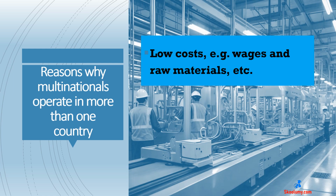Low costs. Multinationals set up operations in locations where costs are lower to maximize profit. For example, they may establish businesses in developing countries because labor is cheaper than in their home countries.